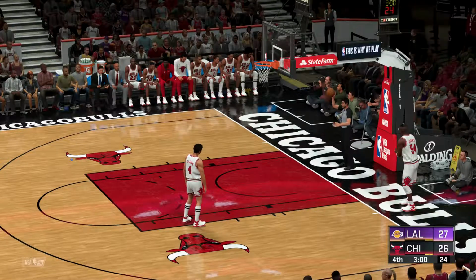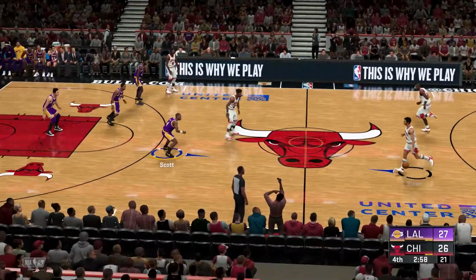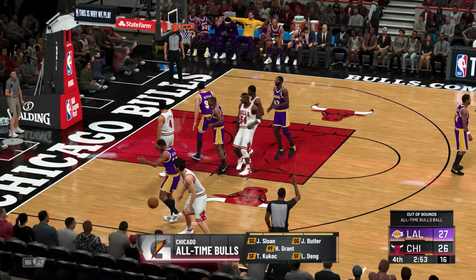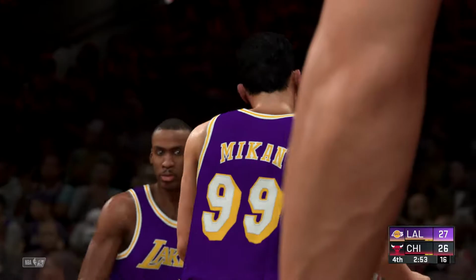And I know I speak for all of us when I say I can't wait to see what kind of finish awaits us here in the 4th quarter. We've got Dang. He's out there with Grant. Jimmy Butler is out there with Tony Kukoc. And it's Sloan in at the point. So that's the 5 in the game for Chicago.